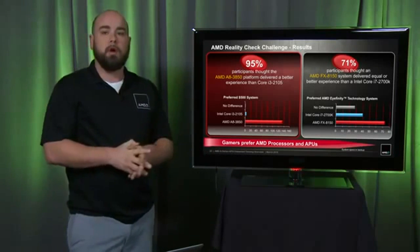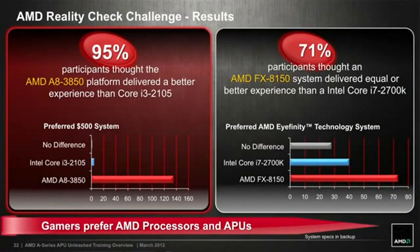When we did this, we did what we call the taste challenge, having both of these solutions next to each other. You're looking at an Intel-based solution and an AMD-based solution, both in white boxes, indistinguishable. And we're asking, what do you think that better experience is? Where's the money better spent?